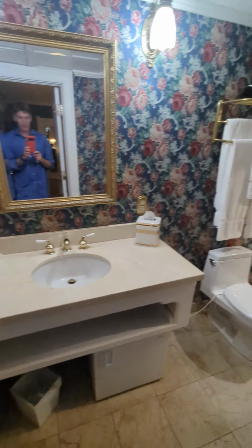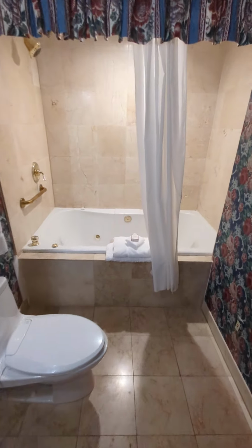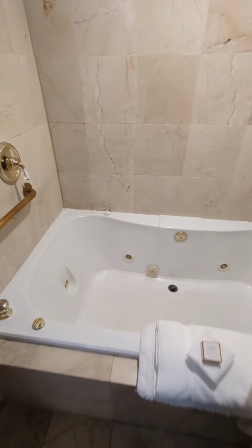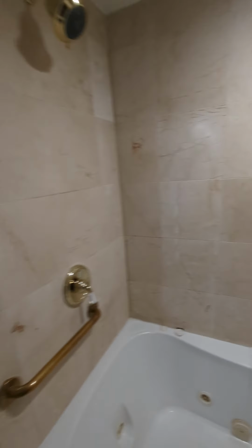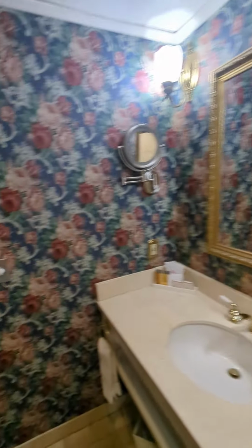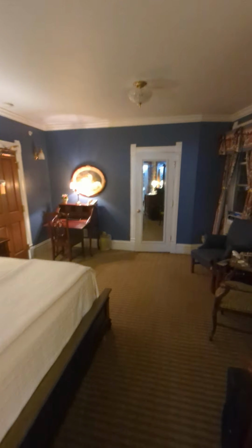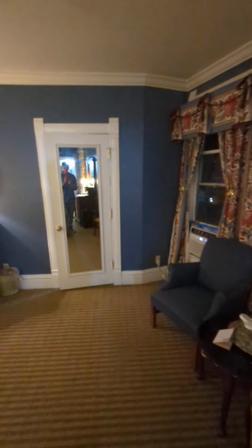There's a sink area in the vanity, and then here is the bathtub and toilet. And the bathtub is a jetted tub. It's pretty large. Tile. So as you can see, it's a pretty nice room in a very historic hotel. So this is the King Deluxe room at the Cliff House in Manitou Springs, Colorado.